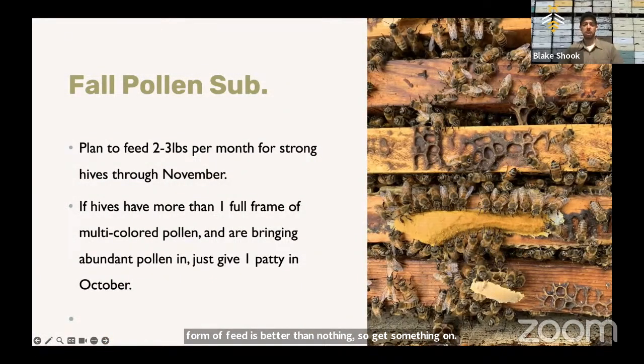Pollen substitute, what I'm doing is I'm feeding 2 to 3 pounds per month for strong hives, and I'll definitely do that through October. If I still am seeing a lot of brood in my hives in November, I'm going to feed them pollen patties in November as well.